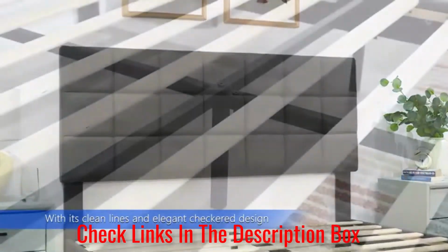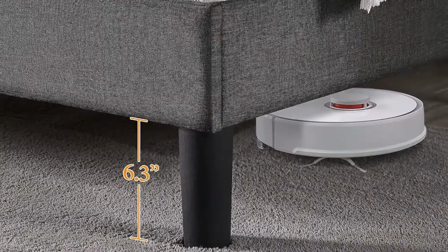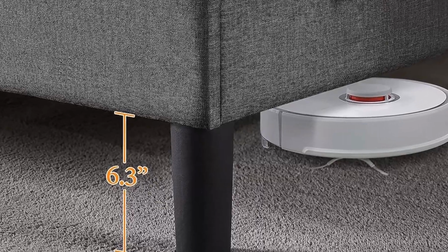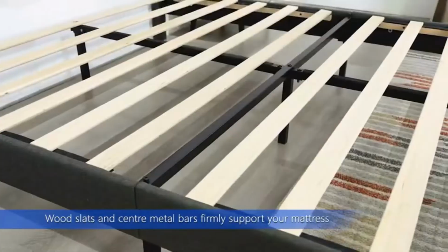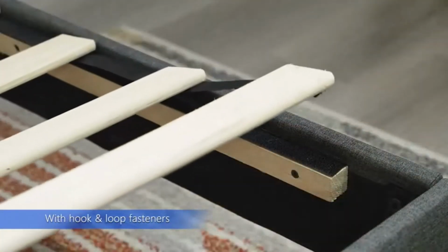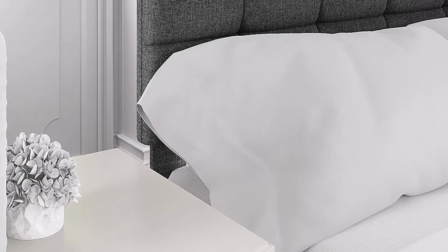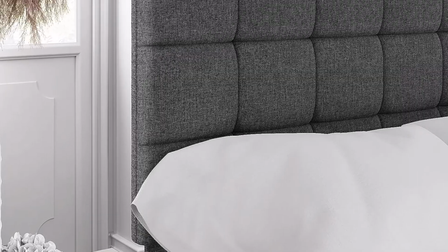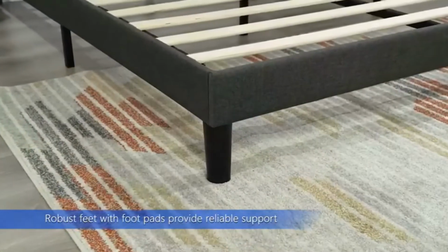This queen-size bed frame features a height-adjustable panel headboard that can range from 113 cm/44.5 inches to 123 cm/48.5 inches, allowing you to choose the perfect height for your needs. What we like about it: convenient to set up. Cushioning provides optimal comfort. What we don't like about it: hard to assemble.